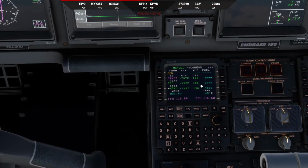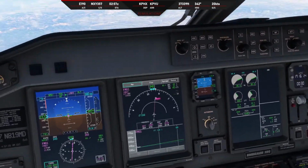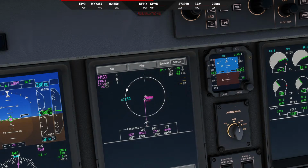All right, so right now we are 199 miles out. I hope that's actually correct. I think it is. Where is Frenzy on our flight plan? So here's another thing too. So if you go plan mode, and then we click on plan and we show, how do I do this? Waypoint centered. There we go. Does this work? I haven't actually tried this out. We'll zoom it in. There we go.